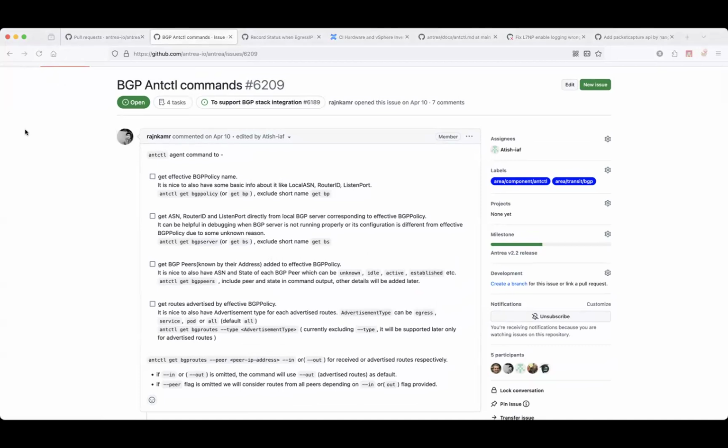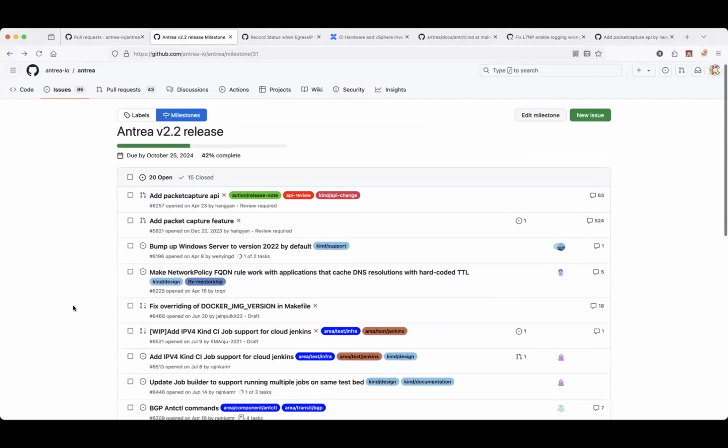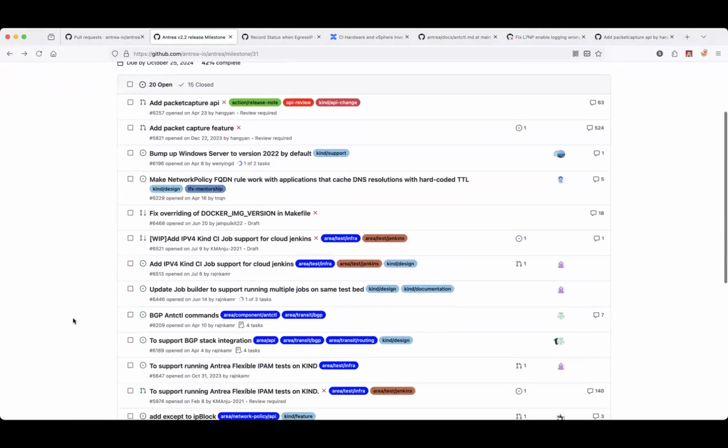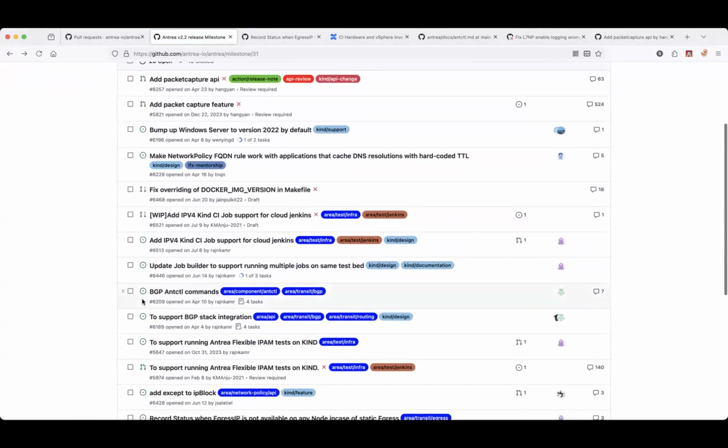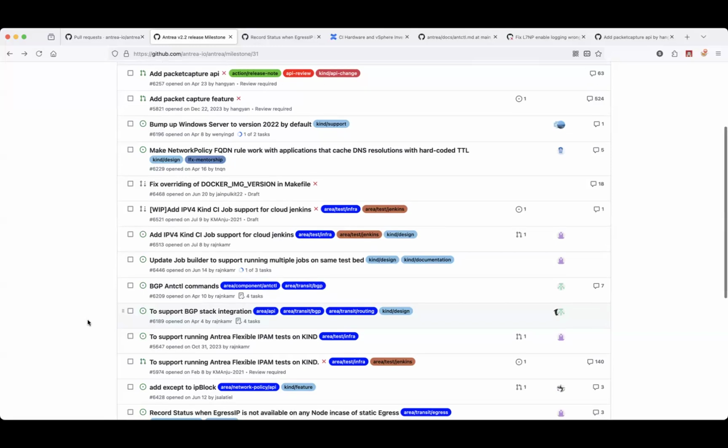Okay, thanks. As you know, the BGP feature was introduced in the last release, which is 2.1. And in this release, we would like to introduce some CLI commands, which can help users leverage the command line to do more control and management.